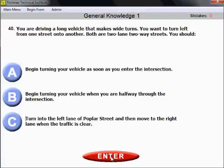Question number 40. You are driving a long vehicle that makes wide turns. You want to turn left from one street onto another. Left turn, okay? Long vehicle making wide turns, and now you need to make a left turn. Both streets are two-lane, two-way streets: the street you are driving on, and the street you need to turn into. What you should do? Please remember, it's very important how you do the turns in real life.